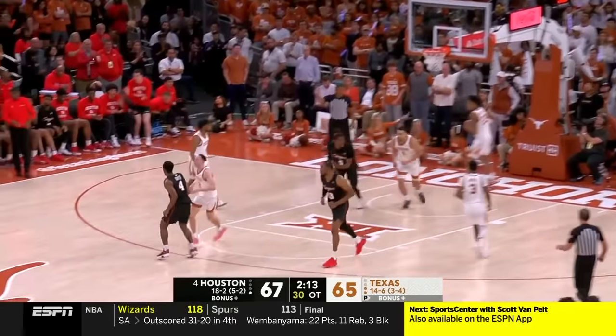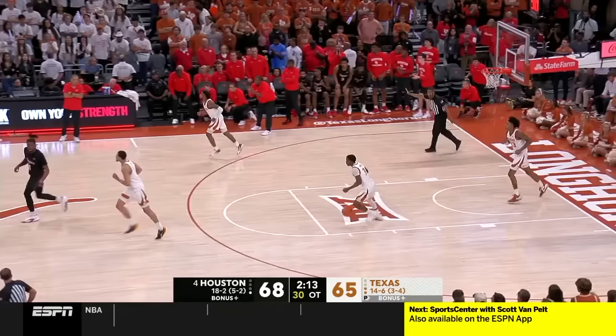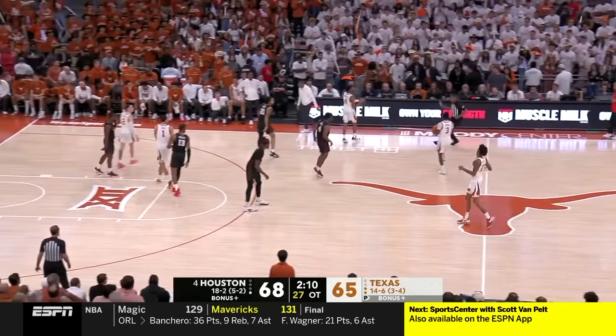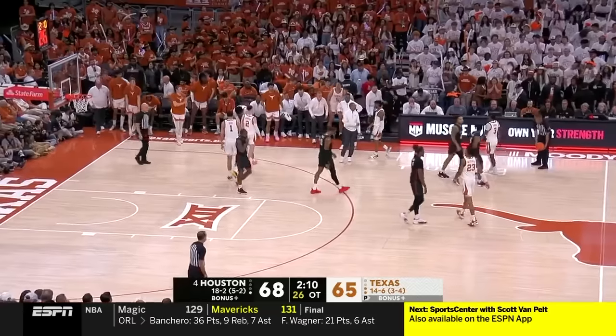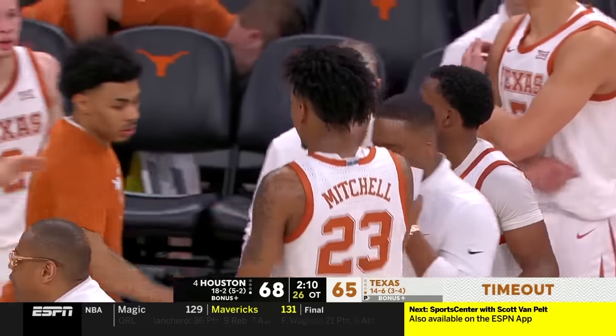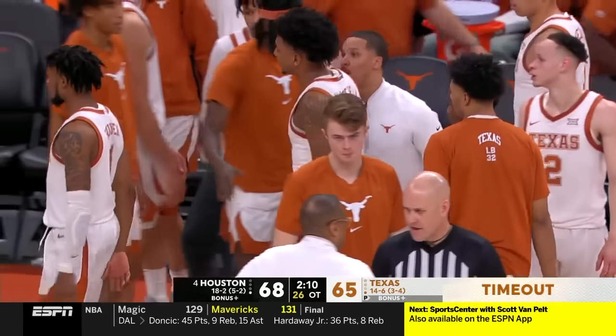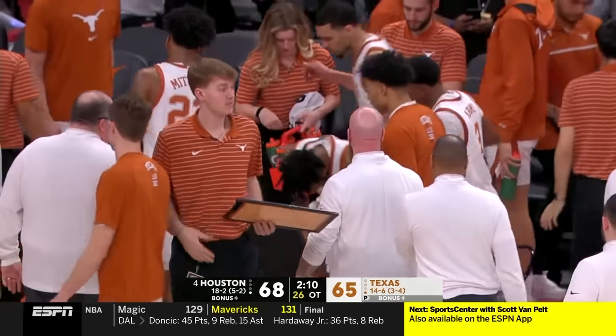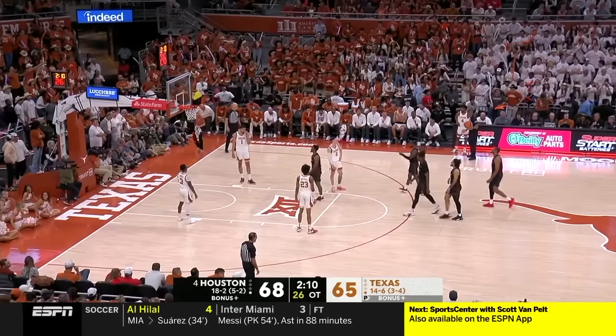Cryer with 14, the lead is 3. And Cryer's getting a piece of Ace Miss. Timeout, Texas. See Houston leading by 3. There have been 3 total points scored in overtime. Houston and afternoon. All right.